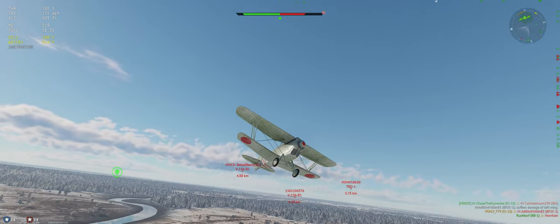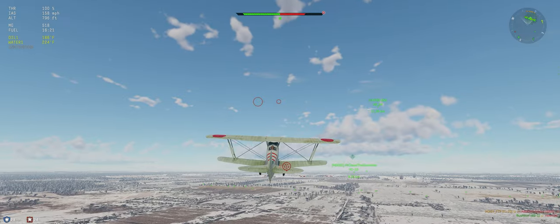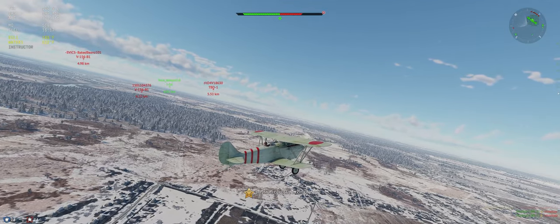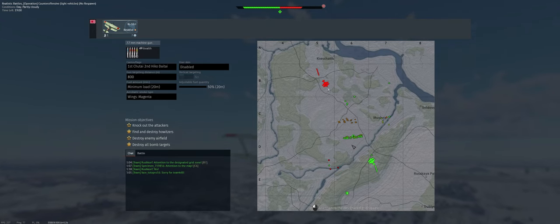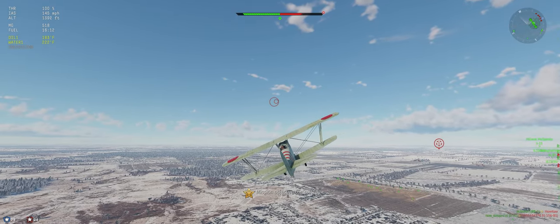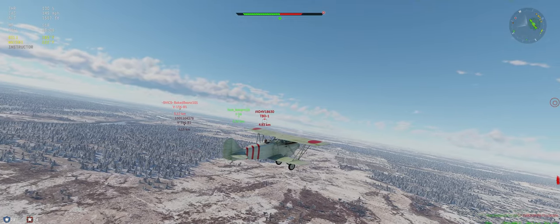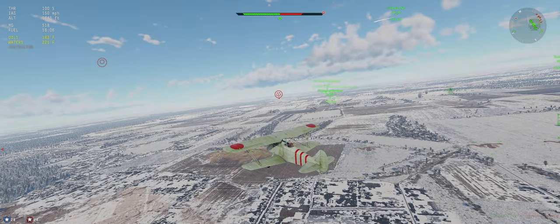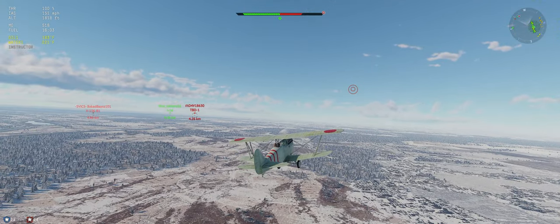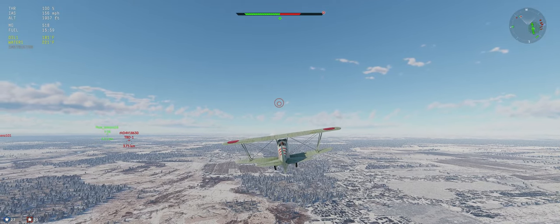All right, two down. Got three off to our left. Yeah, they're down to not too many. So we're going to set ourselves up to basically cut off their retreat back to their airbase. Go a little further left. The assumption is that once their bombs are gone, most light bombers are going to go back to base. They can dogfight a little bit.